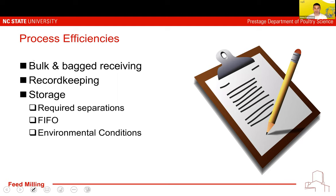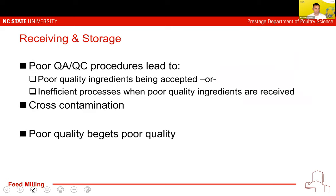The acronym FIFO stands for first in, first out. So am I making sure that the oldest ingredients, the first ones that came to my facility, are the first ones I am in fact going to use? Do I have my storage set up in such a way that I can get to those materials? And then I also have to consider our environmental conditions. Is it going to be particularly hot and humid, and how will that affect storage overall?